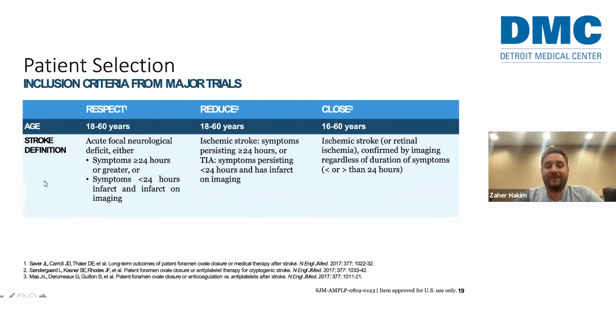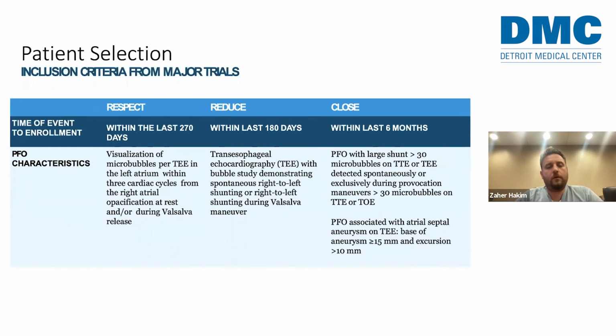The stroke definition in all trials was an acute focal neurological deficit, either with symptoms lasting more than 24 hours, or symptoms lasting less than 24 hours with infarct on imaging. So all of them confirmed it with imaging. Here is also how they included patients in the studies and how they detected the bubbles, how they detected the PFO. In the RESPECT trial, it was visual, using TEE. In the REDUCE and CLOSE trials, they also used TEE, but in the CLOSE trial they used both TTE and TEE.